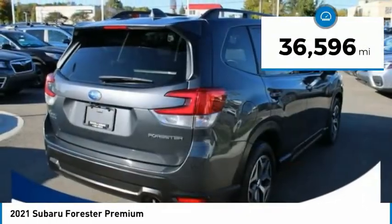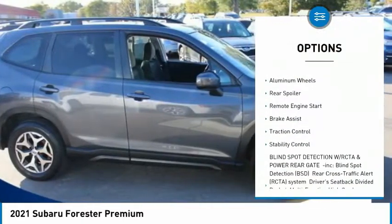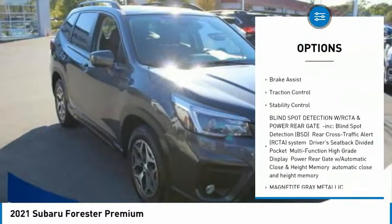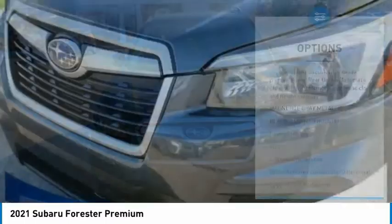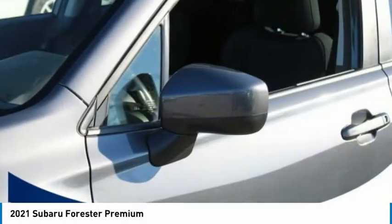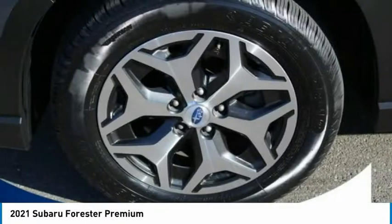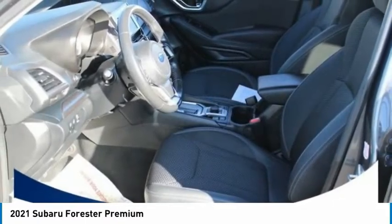Here are some of this vehicle's great options: tire pressure monitor, panoramic roof, all-wheel drive, heated mirrors, aluminum wheels, rear spoiler, remote engine start, brake assist, traction control, stability control. This vehicle offers reliability and good looks at a great price. So come in and take a test drive today.